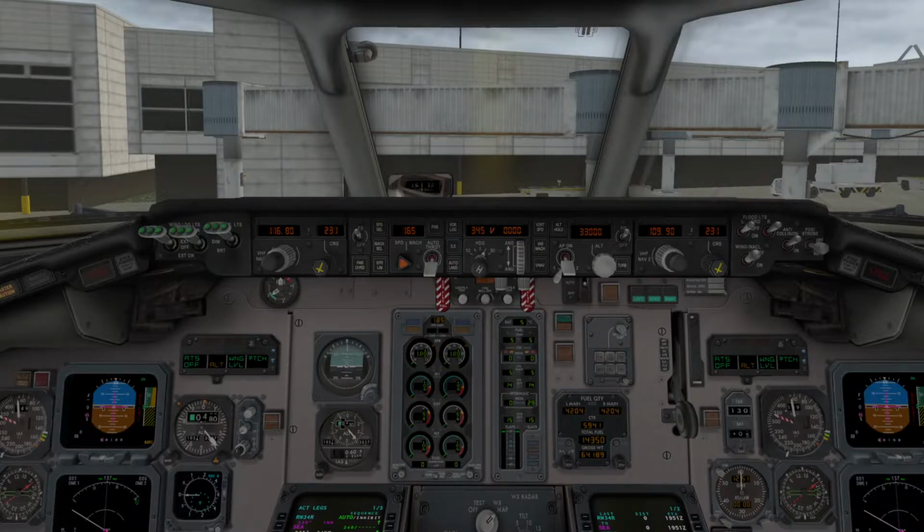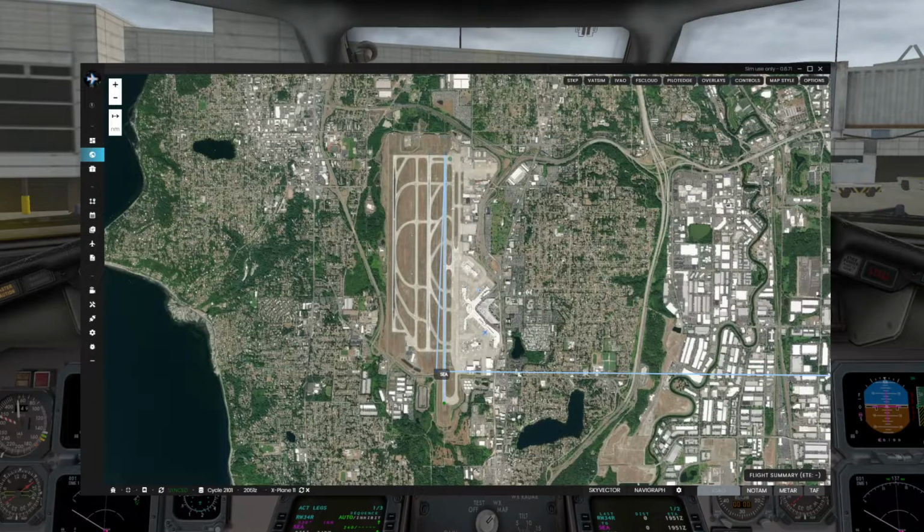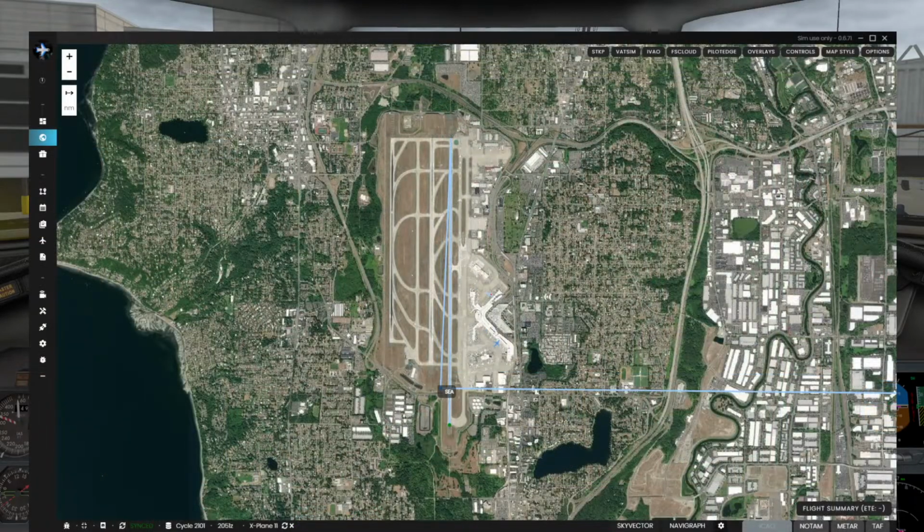Okay, folks, we're back now. Just making sure we weren't paused. We are going to continue with the departure brief now. And to do that, let's bring over Sim Toolkit. And I'm going to make it just a bit bigger so y'all can see it here. There we go. All right.